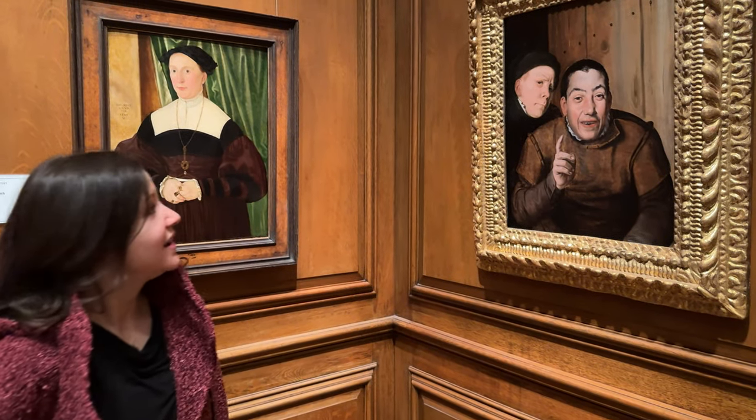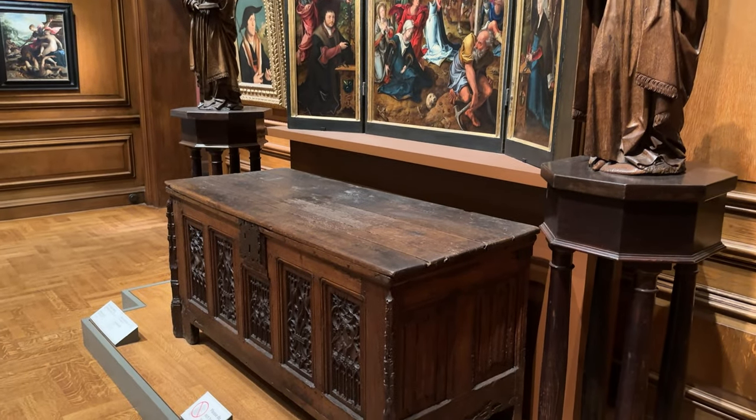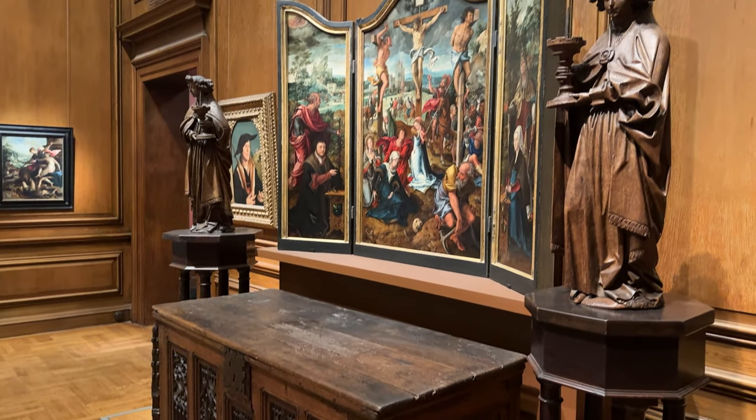Enjoying the art? I am uncomfortable with this. He actually makes me comfortable. She likes the chest, though. For the Airbnb?